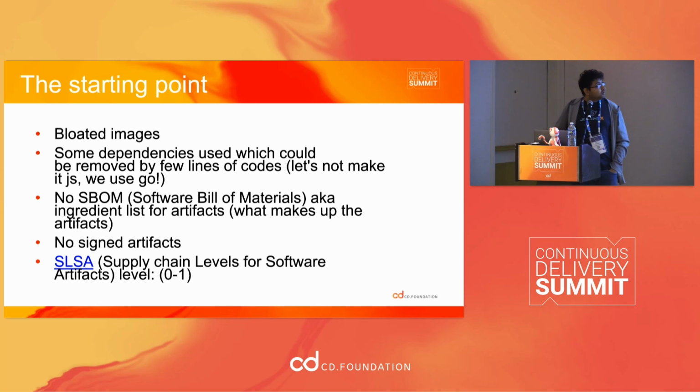Where did we start? So initially, we had huge Docker containers. Some of the dependencies we had should have just been lines of code, rather than getting an external package which is not maintained anymore. We did not have an SBOM, which is basically a list of stuff that makes up your binaries. We did not sign things, and most likely we were SLSA level 0 to 1. We were not 0, I guess, because we had version control. We had a scripted build system, but we were not exactly 1 even, because we did not have provenance.